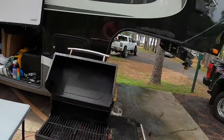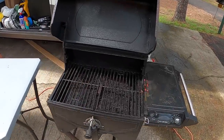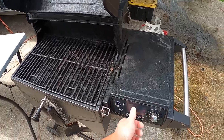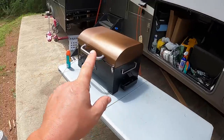What Labor Day event at the lake wouldn't be complete without some barbecuing? You can see we've already been barbecuing quite a bit, but today we're cooking ribs. So we're going to use our Pit Boss, which is actually pretty easy to set up. We'll turn it on, let it get hot. I think the ribs we have will fit on one of these, but if not, we have our backup.